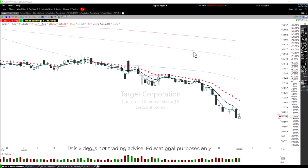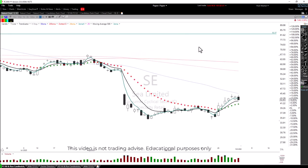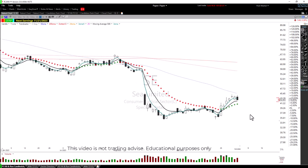Nitin, could you look at SE? I sure could. Let's see here. SE, if they have potential of being bearish. Everything has a potential of being bearish. Everything.